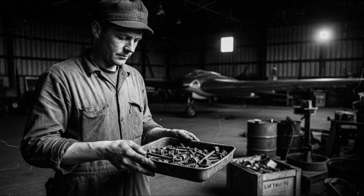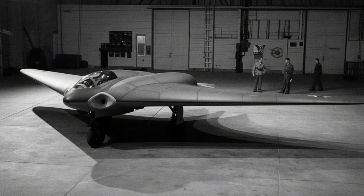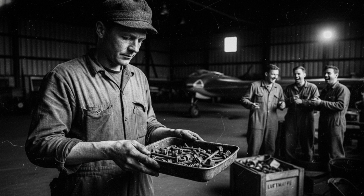The Luftwaffe was desperately short of parts. Refusing to use salvaged components meant grounding even more aircraft. Mechanics had to choose between flying with potentially faulty parts or not flying at all. Most chose to fly, and the failures continued.